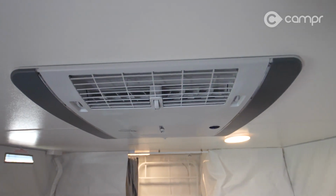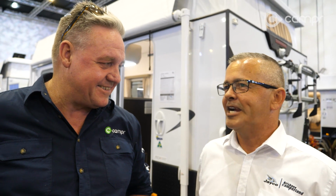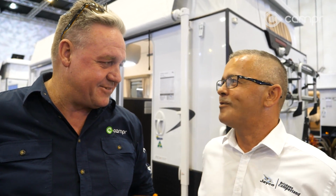They're really simple to operate. Whether it be the cassette for the ensuite, or the power systems, or the air conditioning system, they're generally a one-touch button, aren't they, and everything turns on. Yeah, we've been at it for 40 years. So obviously through a lot of customer feedback, we've been able to get the product to a point where we've taken the hard work out of it.